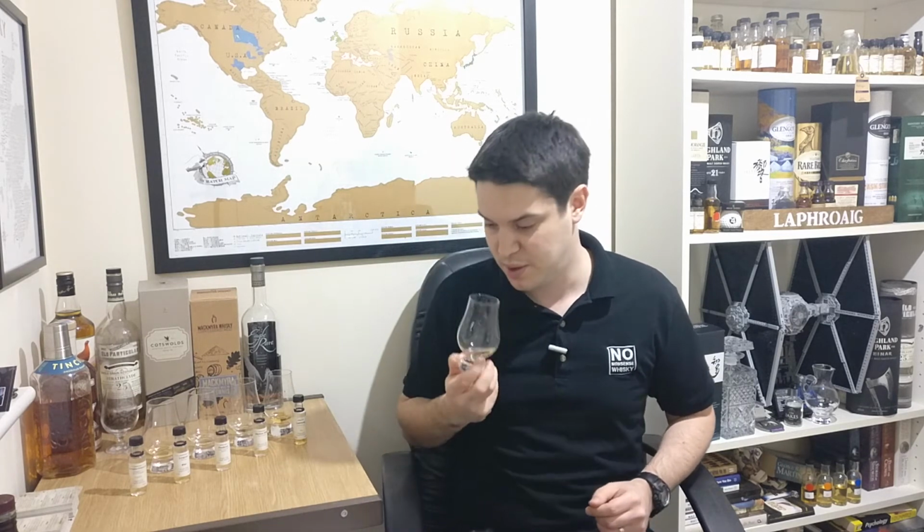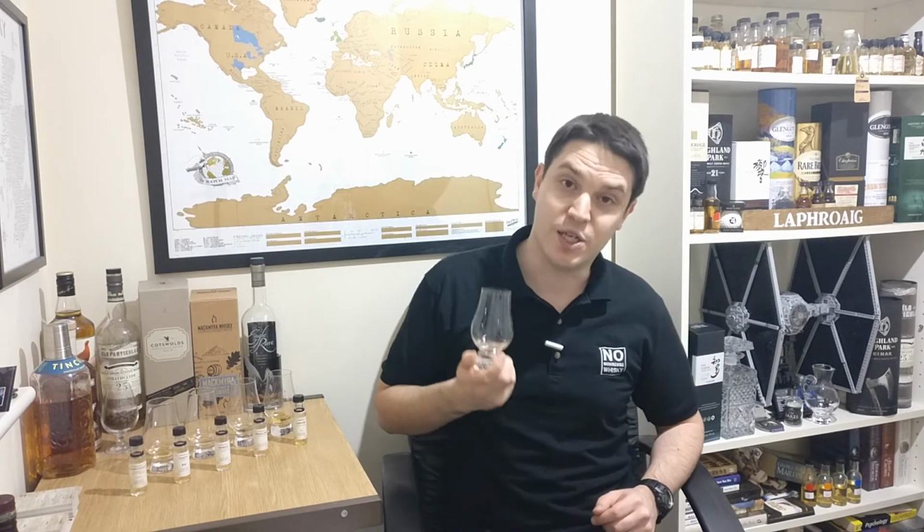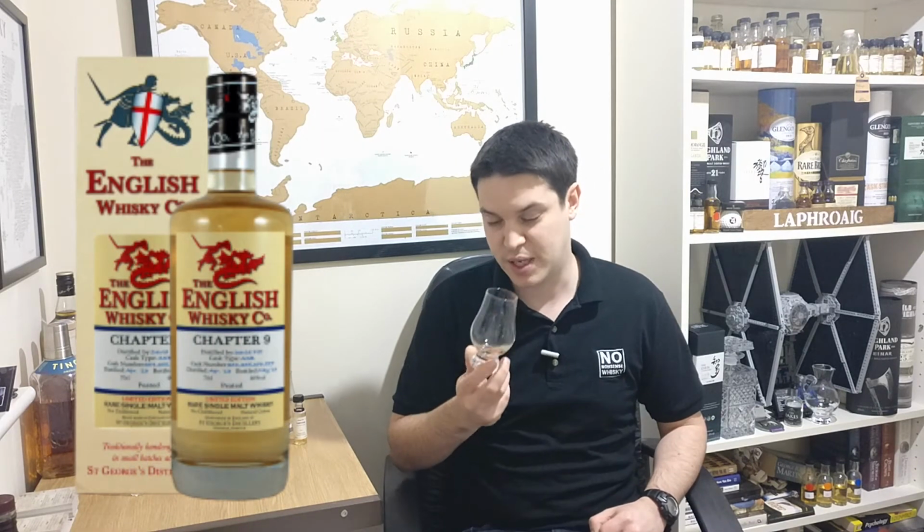This first one, it's very pale, but this is the English Whisky Chapter 9 Peated. Now interestingly enough, this was the first ever English peated whisky. This particular batch is the 2013, so it was distilled in 2010, released in 2013, so it's still 3 years old. The first one I think was '07 and then released in 2010. But this is still readily available, 46%.